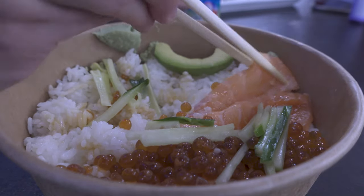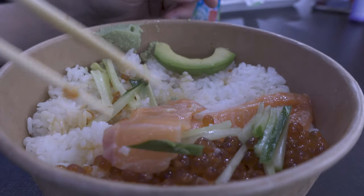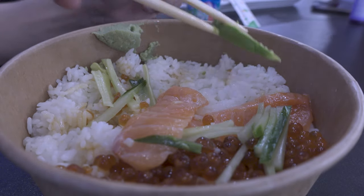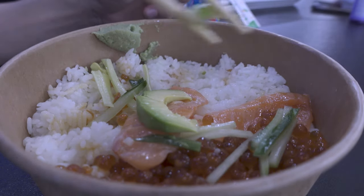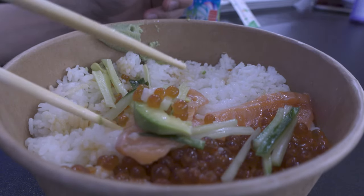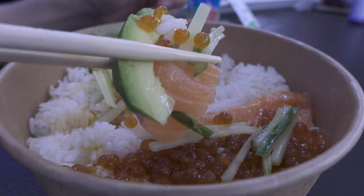The price of this bowl is $16 at the time of this video. I think the amount of salmon is too little. The slices are cut too thin to justify the price. I recommend getting the flame seared sushi or the sushi rolls.